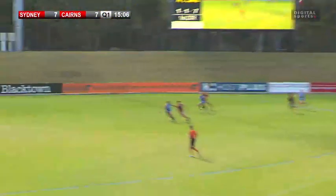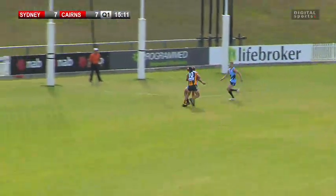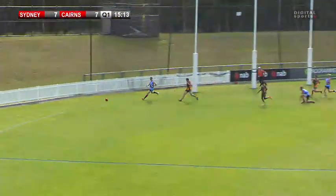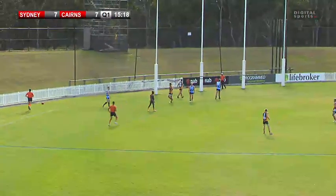Goes backwards. Now they go inside 50 again. Another scoring opportunity for AFL Cairns. Trying to get back on there is Clough. Clough applies the tackle well, and Carey just comes across, and we'll see a boundary throw in just around from the Cairns goal line.